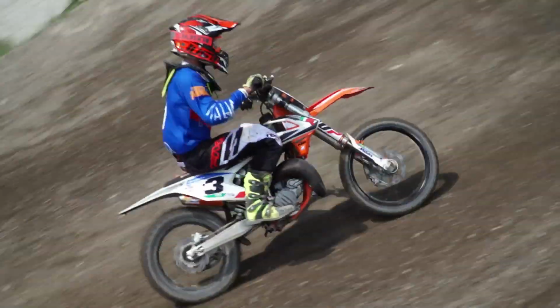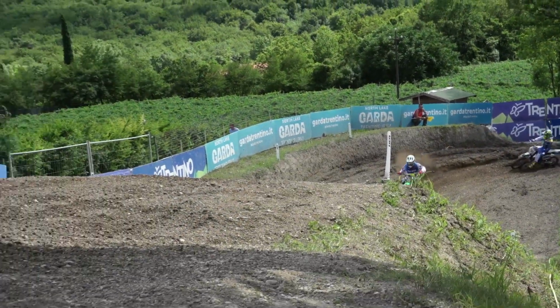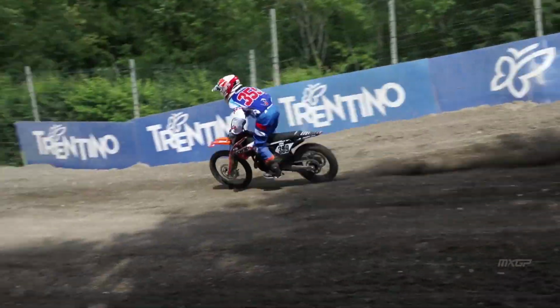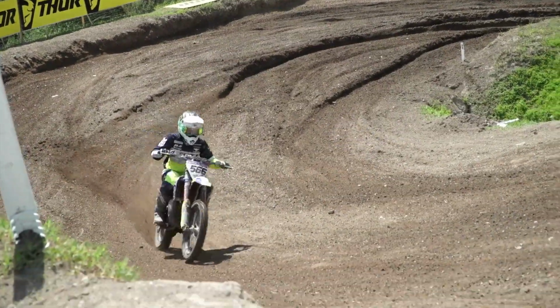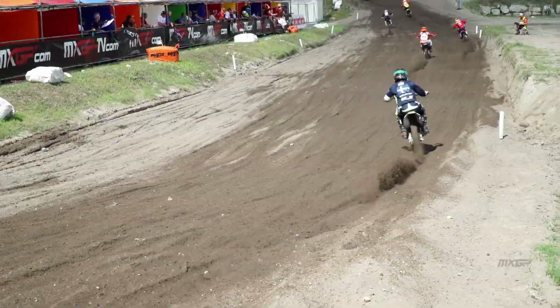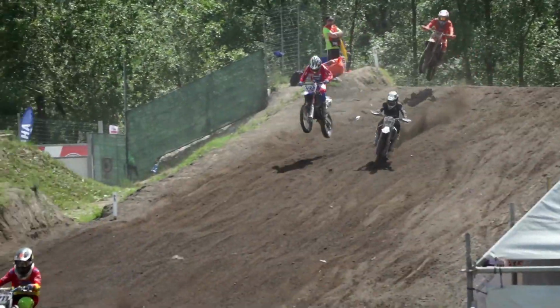Wringing every ounce of power out of these 85cc machines around this Trentino circuit. Valerio Latta, though, once again on a different planet. The battle for 2nd was frantic. Grau, Pruniers and Zanchi, 3 riders fighting over that 2nd place. Ferruccio Zanchi, though, he fell from 4th and was now out of the top 20.